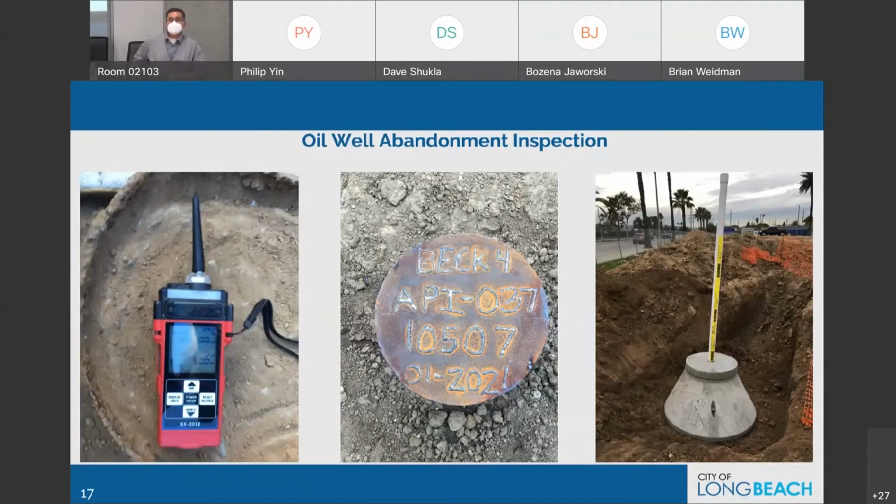Moving to the picture in the middle, what we see surrounding the sensing devices is a well casing. Right after the testing is completed, a steel plate identifying the well, you see bed number 4, API 037-10507. That is a number given by the state agency. API stands for American Petroleum Institute, and the number is just for this well. So this well number won't change.